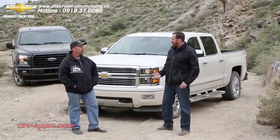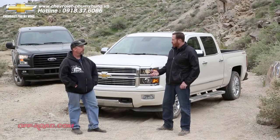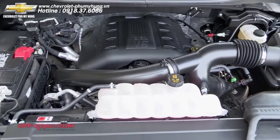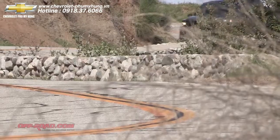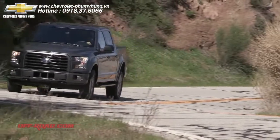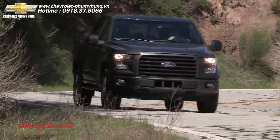Scott, this is the first time that you've been in the EcoBoost motor. So there's two EcoBoosts. We have the larger of the two here, the 3.5-liter. So what did you think of this motor, both on the highway and off-road here today? I have to say, I really am impressed with the truck. It doesn't give up hardly any horsepower or torque to the Chevrolet. It's a very smooth transition.